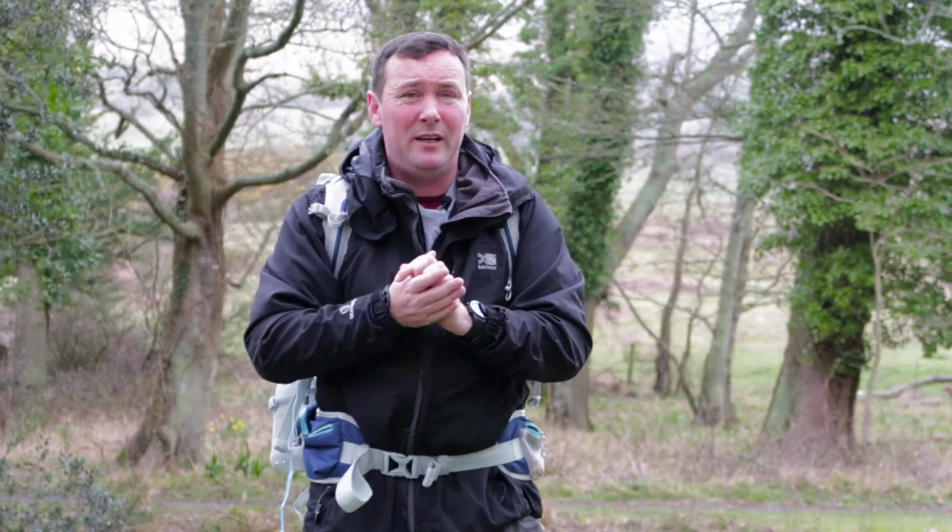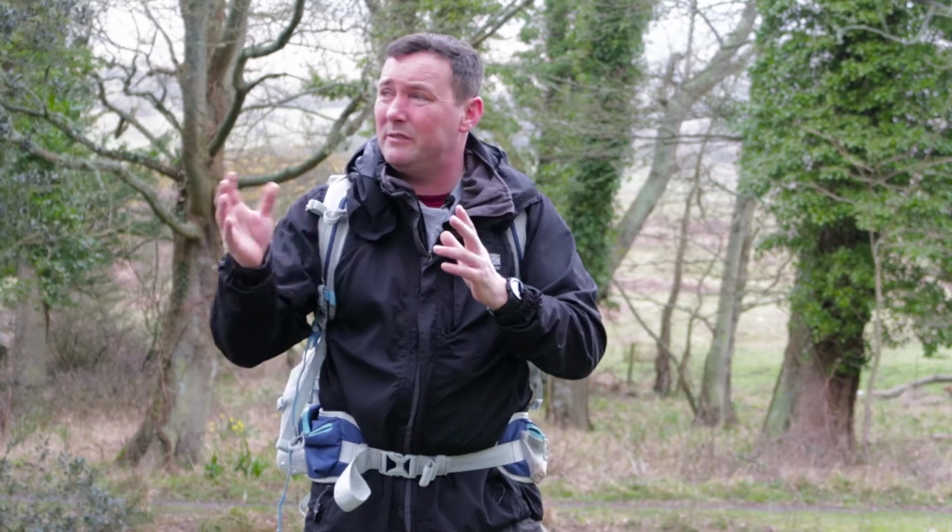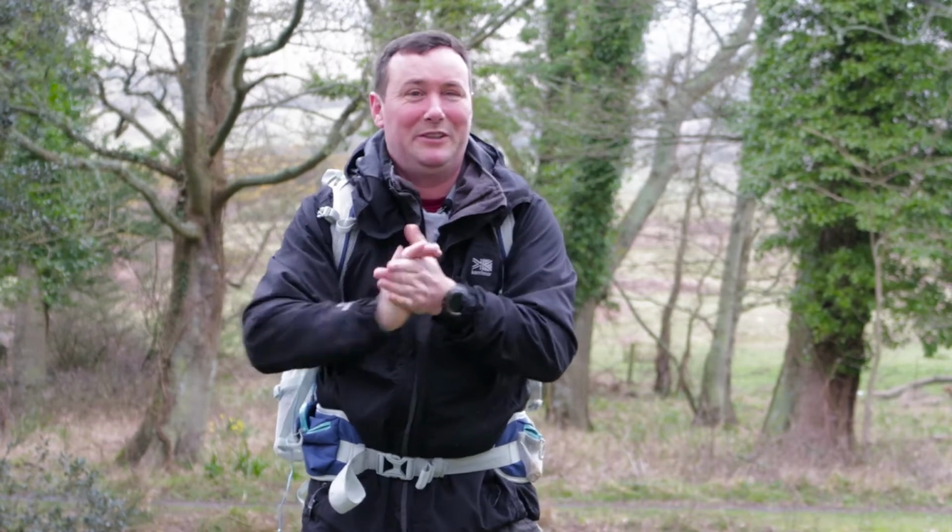There is a bit of coast down there, which we're hoping to get to. The sea looks a bit choppy, so maybe a nice little black and white moody seascape. I don't know, but I am looking forward to it. So let's go and see.